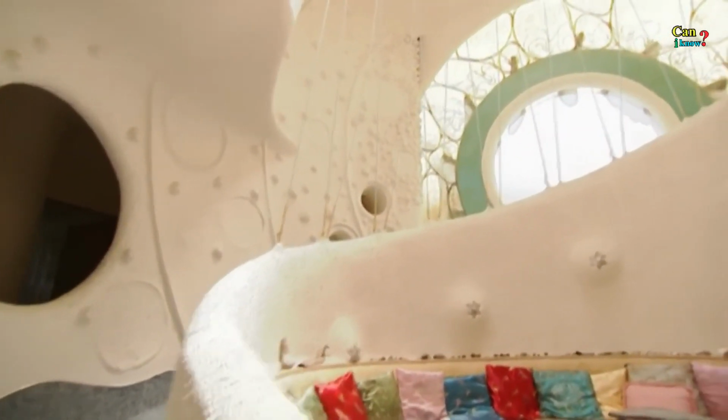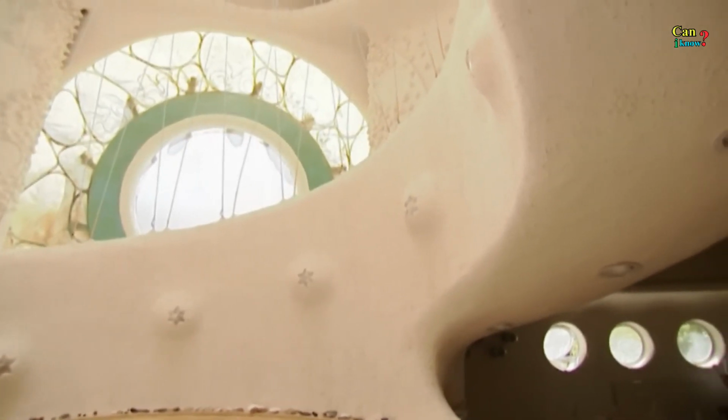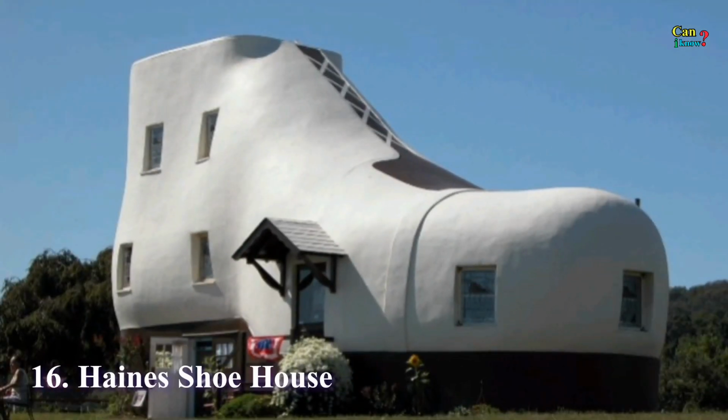Built by architect Sam Sui in Berkeley, California, the Sui House is touted by its creator as one of the safest homes in the world, while also being energy sufficient and environmentally friendly. It's also called the Tardigrade House, inspired by a famously sturdy little creature that's been known to survive trips to outer space and back. Number 16.